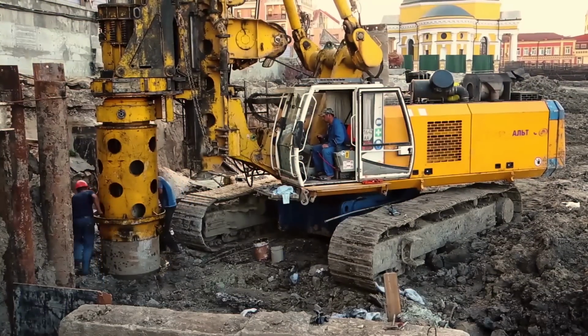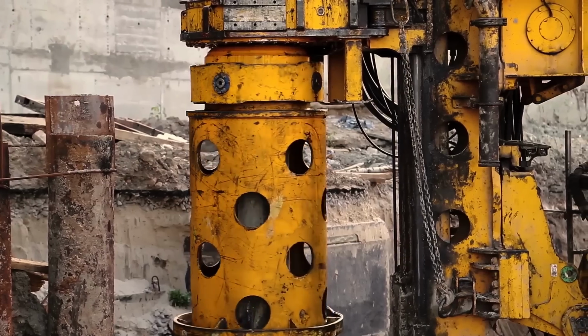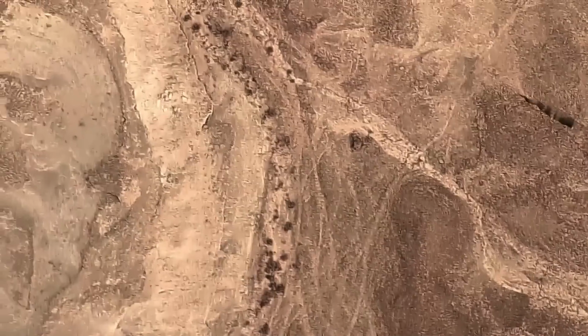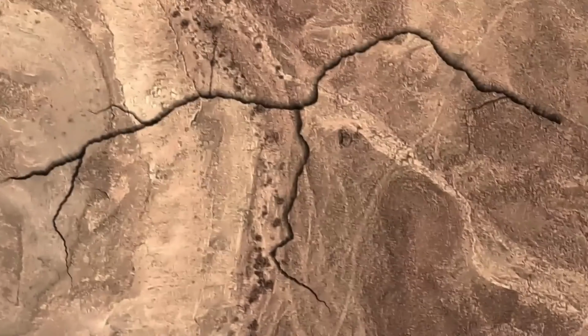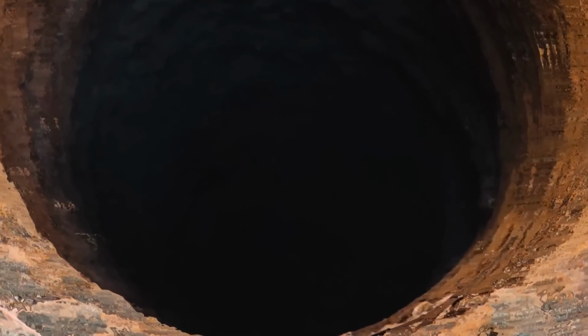There are theories that the hole appeared because of construction work. Geologists drilled the soil nearby in search of minerals. It could have caused fluctuations in the Earth's crust and collapsed the surface. But no one can prove this theory yet.